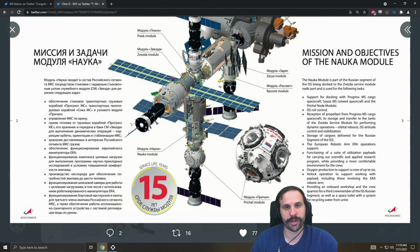No, it's called Prichel. Prichel is under construction right now and is scheduled to launch Q3, Q4 this year. The cool thing about Prichel is that they don't launch it on a Proton or anything. They launch Prichel on a Soyuz, and literally it replaces the orbital module on the Progress. So Progress is just this with a Soyuz service module attached to the back, which is actually pretty cool.